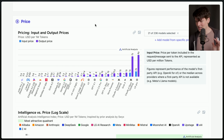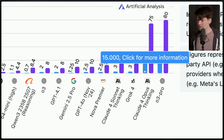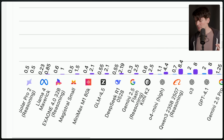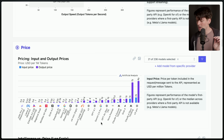When you look at charts like this, it seems pretty clear how much different models cost. If we look here, we'll see that O3 Pro and Claude 4 Opus Thinking are really expensive and other models aren't. These prices are done in terms of million tokens input and output. So a million tokens of input to Claude 4 Opus costs $15, and a million tokens of output from Claude 4 Opus costs $75. That's a lot of money, especially when you compare to things like 2.5 Flash, which is 30 cents per mil in and $2.50 per mil out. It was even cheaper before with 2.0 Flash.